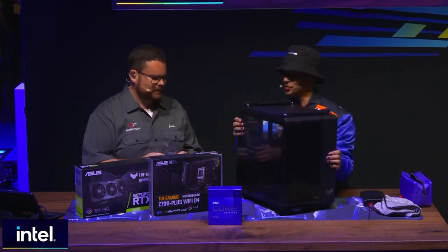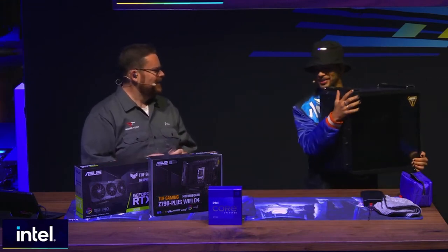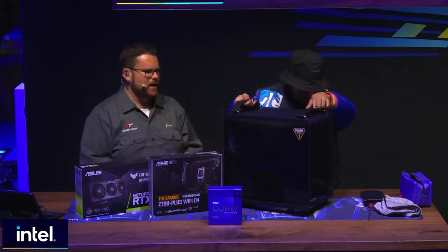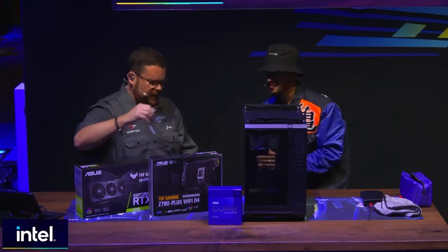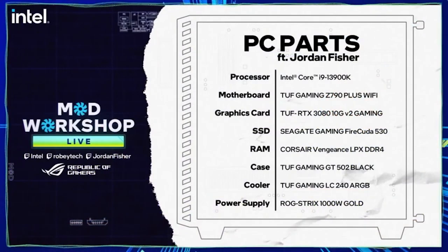We've all seen the kids at LAN like this. That's not pretty. Now you can use the little straps. These straps are unbelievable. They are tough. Look at that. It's incredible. Strapped in. So heavy duty. So we've got our 1 terabyte super fast NVMe SSD, FireCuda 530. We've got DDR4 RAM. I'm just thinking of the clicks. Yeah, the clicks. They're coming.